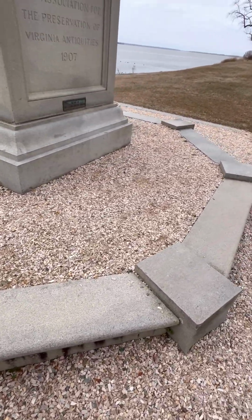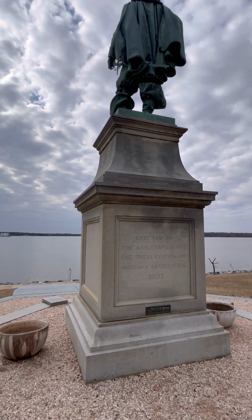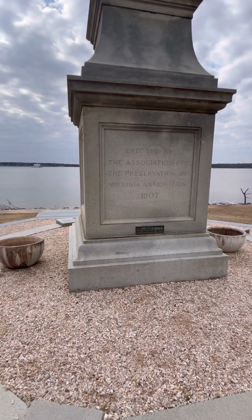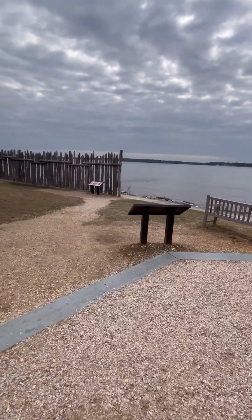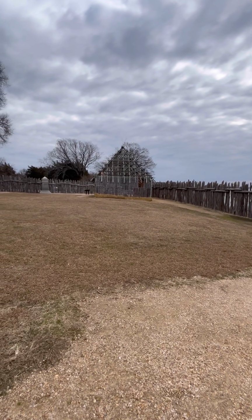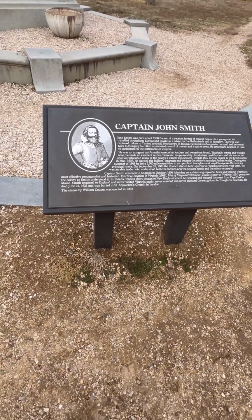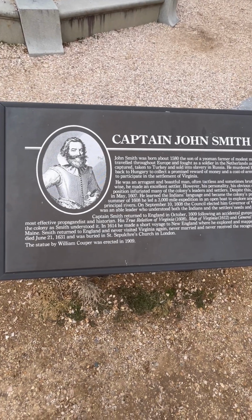There's an inscription on the back of the statue. It says, erected by the Association for the Preservation of Virginia Antiquities, 1907. Very, very old. Very nice, though. There's like a little straw home over here. I don't know what that is. We're going to figure it out in a minute. Stay tuned. Real quick, just wanted to show you the little blurb they got about Captain John Smith. I'll read this real fast because it is very long.